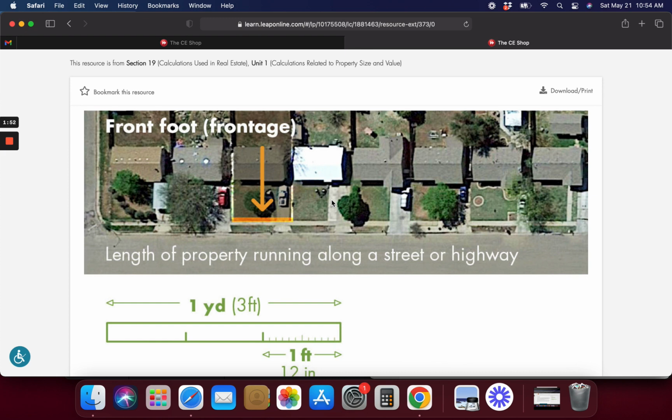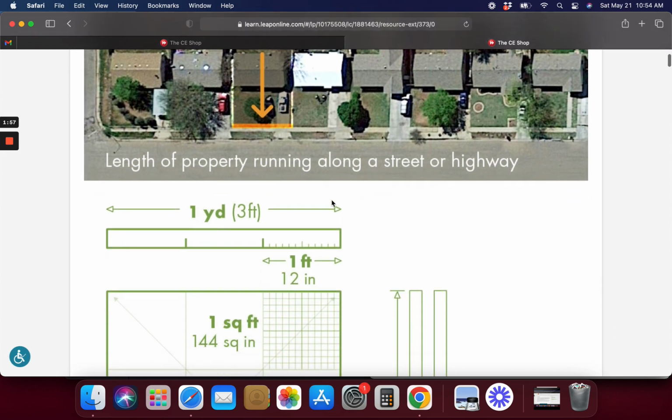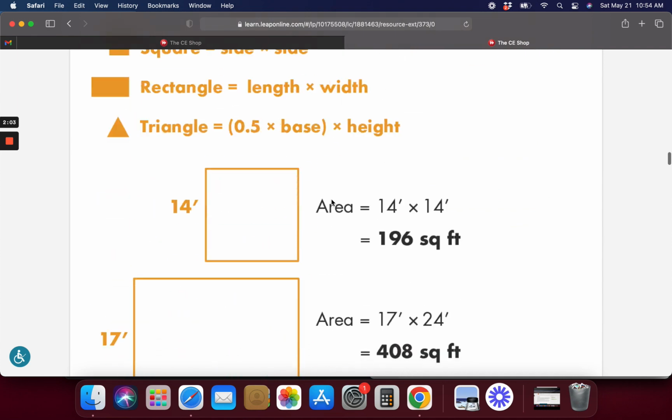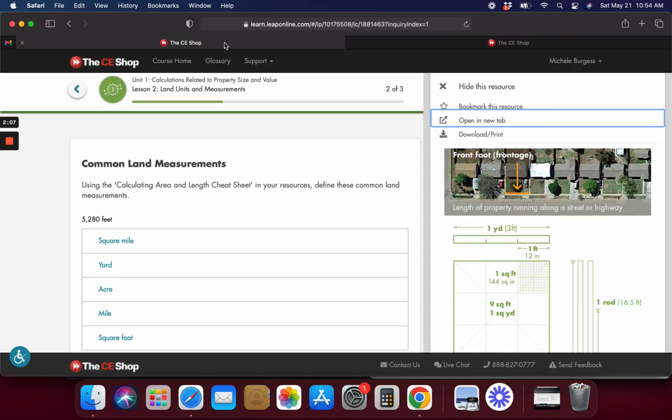All right, front foot: the length of the property along the street or highway. That is the front foot, if you ever hear that. Sometimes builders will charge extra money. You'll find this on new communities they're building, which will have a front foot fee. And if you see that, then you'll know what that is.